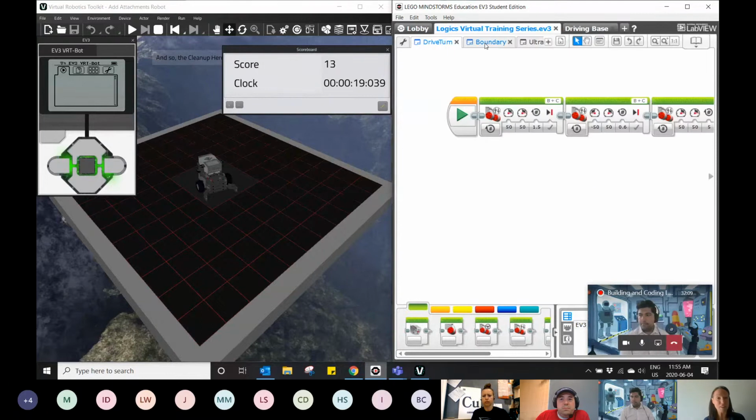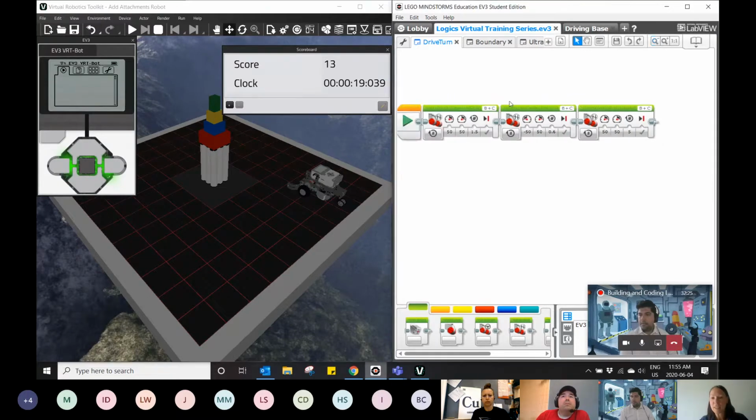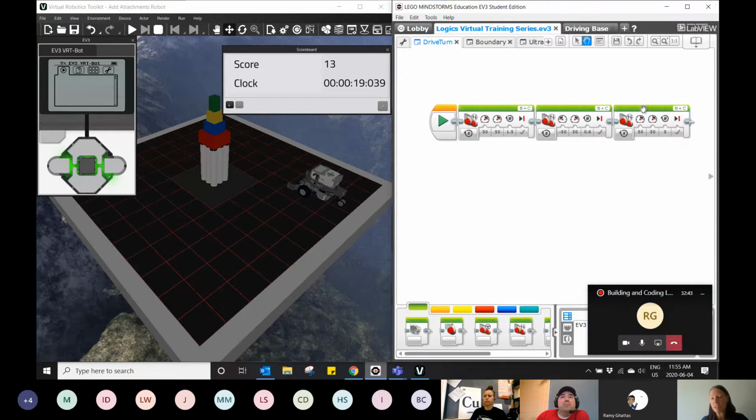So hoping that on my screen you can see both the virtual environment on the left. I'm going to stop my simulation and reset it, and you can also see the Lego Mindstorms EV3 programming environment on the right. So for the sake of time, I've created a program in advance, but just wanted to talk to you a little bit about what this program means for those of you that are new to using this type of software. So each block is like a different instruction for the robot to perform.